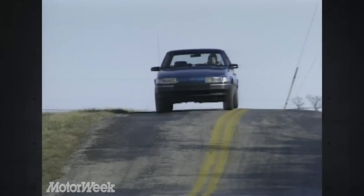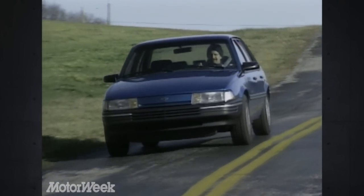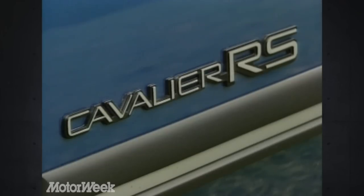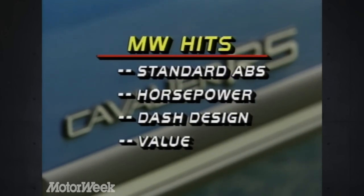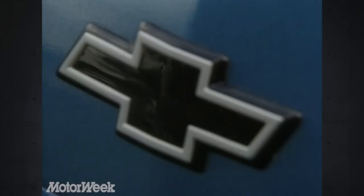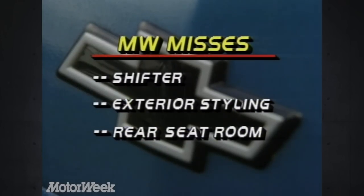Our as-tested price was $11,935, still a very low price tag by today's standards. Hitting us just right is the Cavalier's standard anti-lock brakes, increased horsepower, smart dash design, and overall good family car value. Striking a sour note in our car was the notchy shifter, unexceptional styling, and tight rear seat.